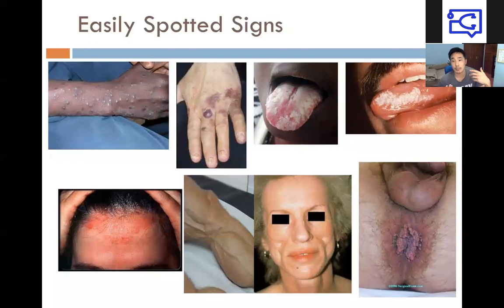The person with the purple lesion here should be fairly familiar for some people. It's KS, so Kaposi's sarcoma. On the two tongues that you're looking at, the one towards the middle is oral candida. The one on the right is oral hairy leukoplakia, and that's caused by EBV.